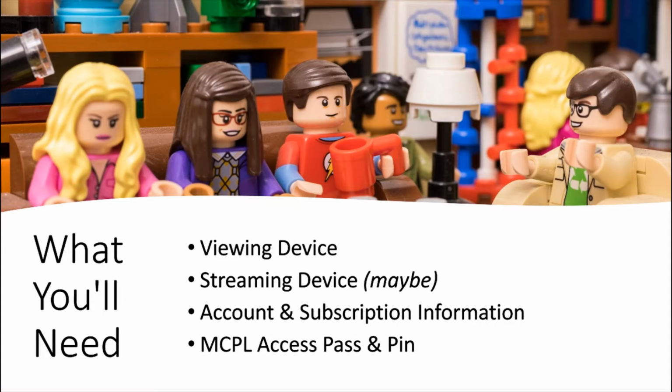Now, I'll talk a little bit about what those devices are in a bit, but the difference between a viewing device and a streaming device is that the viewing device is literally just for watching, whereas a streaming device is actually what delivers the content. So if you're on a computer, laptop, or mobile device, your streaming device and your viewing device are likely one and the same. But for some TVs and some other setups, you may need an additional streaming device.